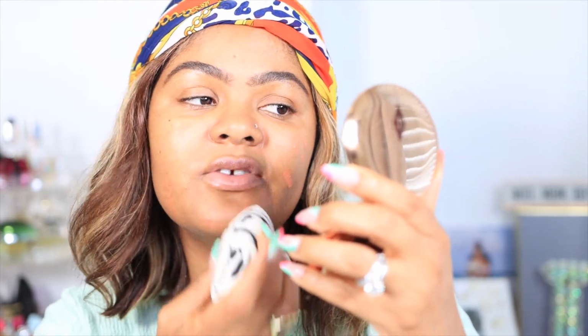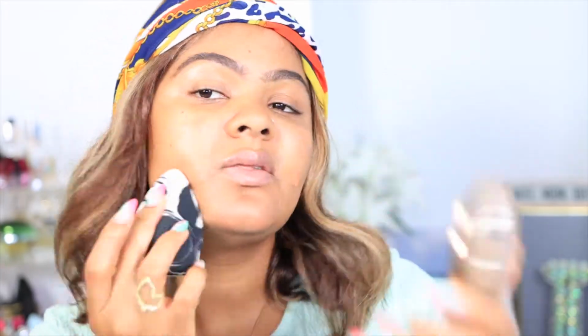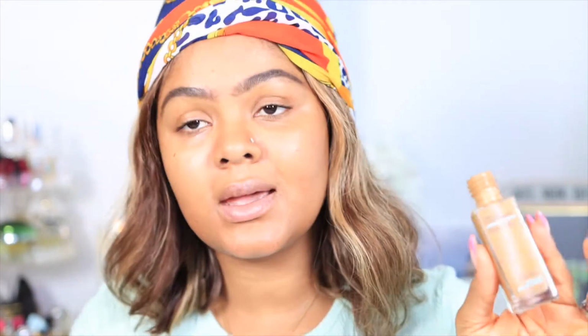Once I put my foundation on, get it all blended together. For foundation, I am going to be using one of my OG favorites, and this is my Maybelline Matte Plus Poreless 334, and this is Warm Sun. I like this foundation because, like I said, my skin is a little bit on the dry side, so matte is not helping, but this matte is not as matte, and once you hydrate your skin by putting your moisturizer on, it's not very drying.